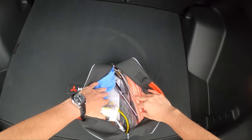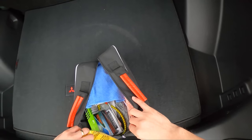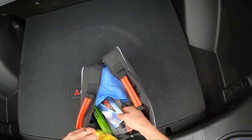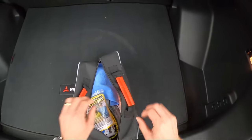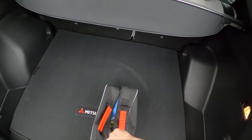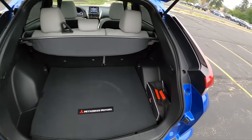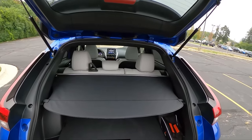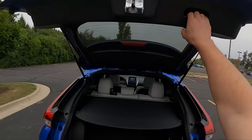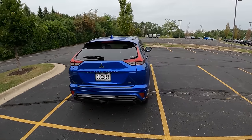We've got bungee cables, a screwdriver, pliers, an emergency blanket, a hand squeeze flashlight, reflectors. Look at that. I haven't seen a roadside assistance kit that thorough in a long time. We even get a cargo cover. You will soon discover over the course of this video that this Mitsubishi Eclipse Cross has just about everything you need. It's got all the stuff.